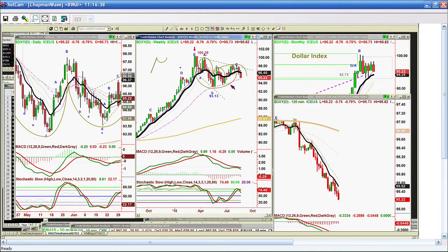Okay, we'll get to that very soon. There's the right shoulder. You remember I drew this in as an arch formation, saying this is that H or right shoulder failure pattern in the Chapman wave technique as the MACD deflects lower. And that places us in a very unusual position.